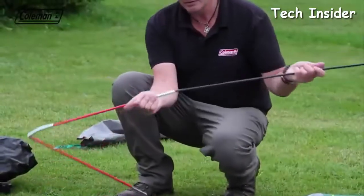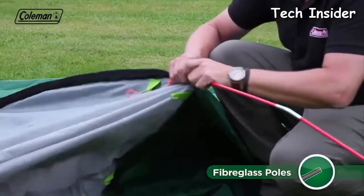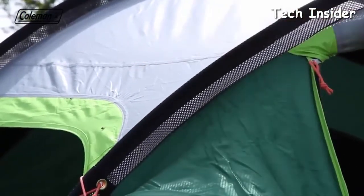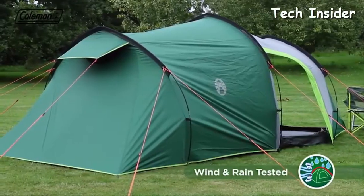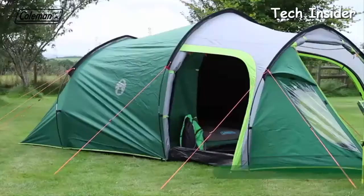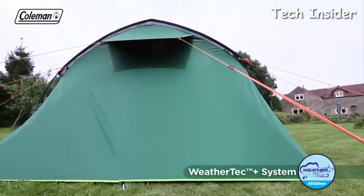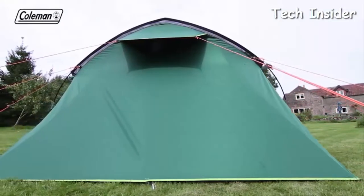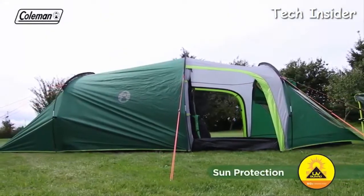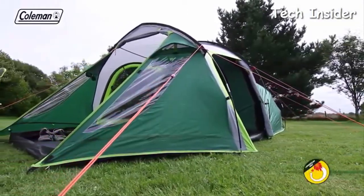The Chimney Rock 3 Plus has sturdy, color-coded fiberglass poles, providing an ideal balance of strength and weight, while the mesh pole sleeves ensure smooth and easy pole insertion, as well as reducing wind resistance for a more aerodynamic structure and less wind noise. The tent's PU-coated polyester flysheet has an impressive hydrostatic head of 4,500 millimeters, guaranteeing to keep even the worst rain at bay. Treated with Coleman's UV guard, the flysheet offers SPF 50 protection against the sun's harmful ultraviolet rays and is also fire retardant for increased peace of mind.